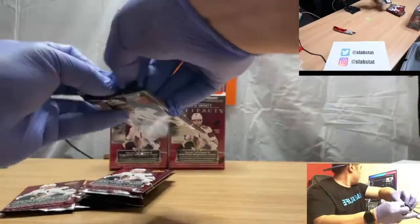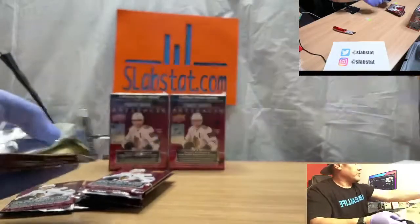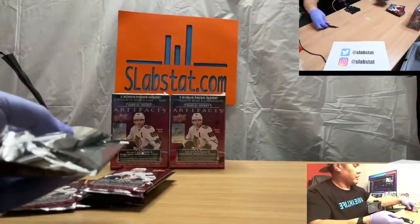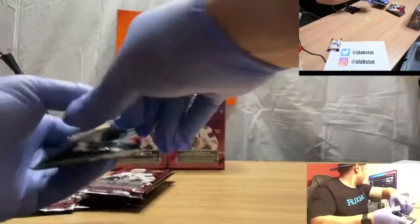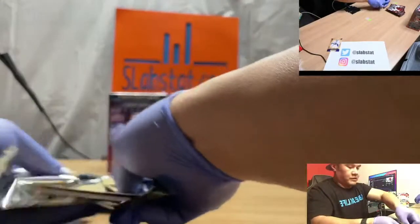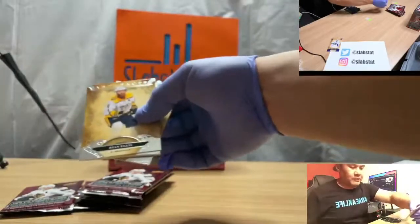We're going to sleeve that one up. You can actually put them right here. We'll put it in the other camera for now. All right, here we go. Next pack. We got a lot of packs.